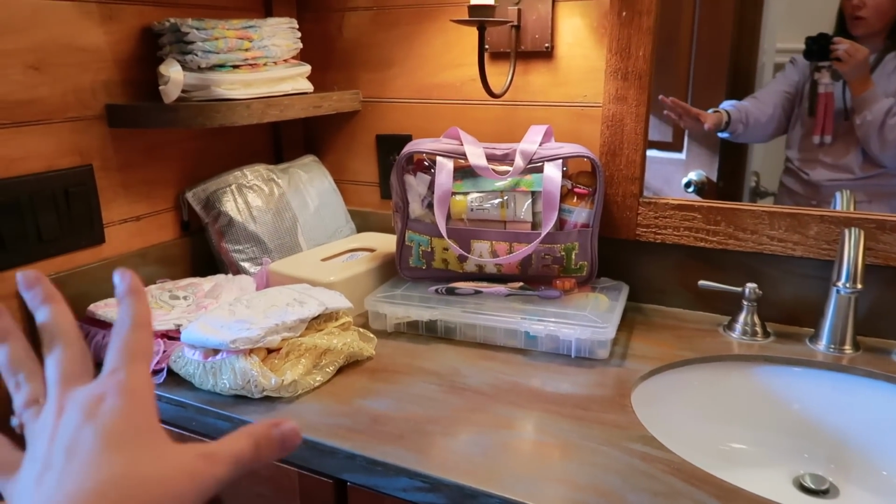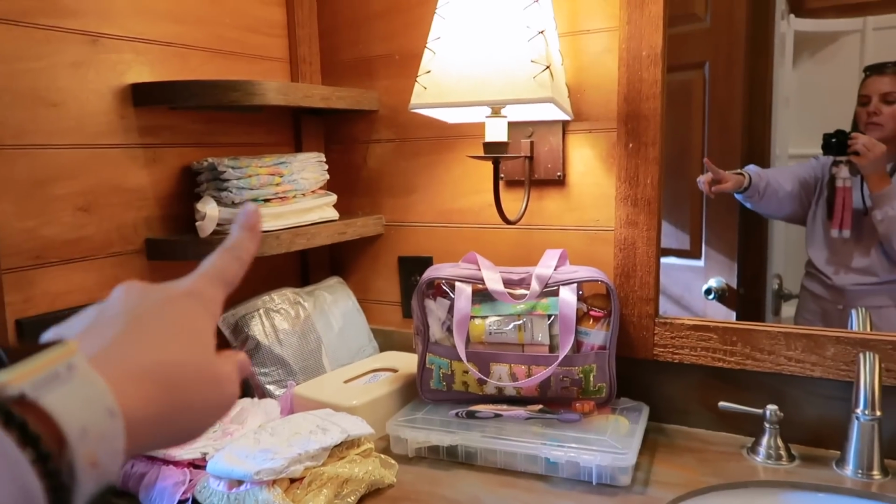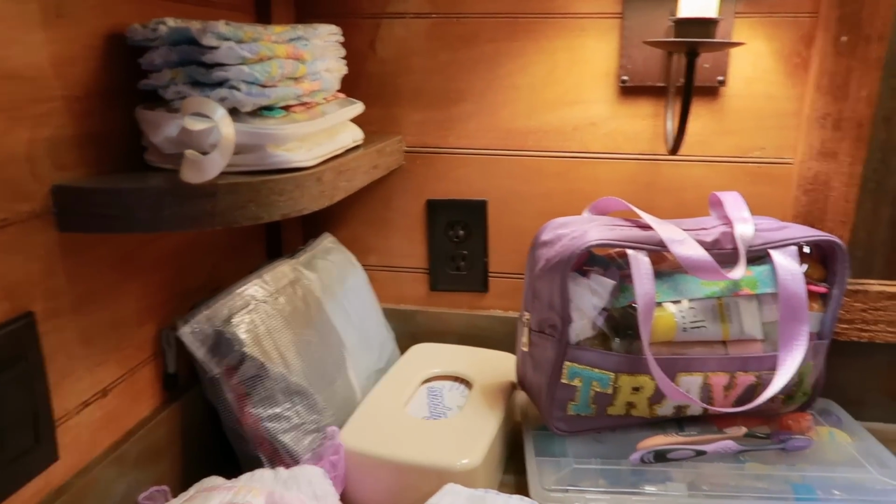We've got stuff ready for pajamas when we come back and do bath time after our pool time. More swim diapers, stuff like that. So we are ready to go. And you do have a nice little outlet there.